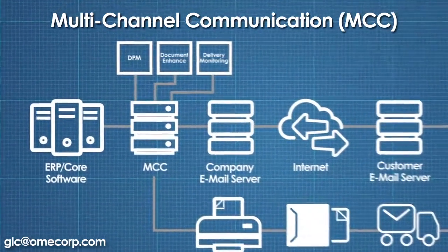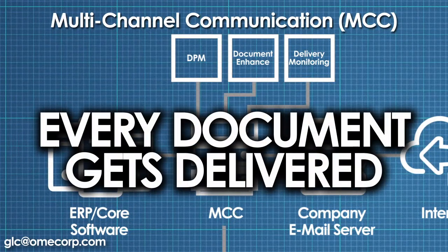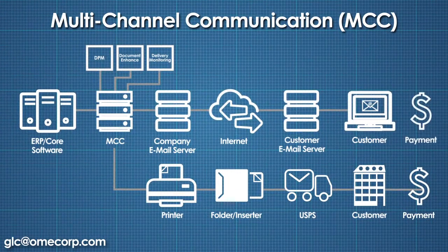The MCC solution provides you with the automatic document delivery management that gives you the peace of mind that every document gets delivered. If electronic delivery is possible, it will happen. You're also given the ability to add an electronic pay or e-pay option. If electronic doesn't happen according to plan, MCC will still get your document delivered through traditional mail. You now have business rules set to reroute the delivery.